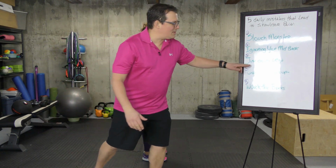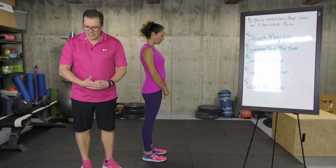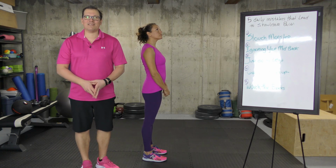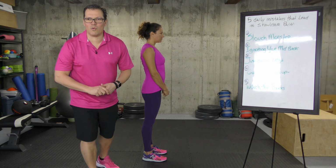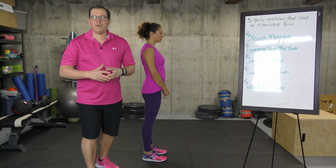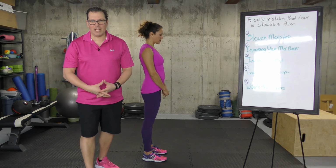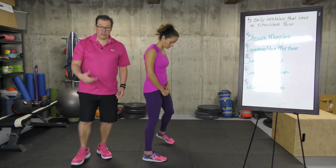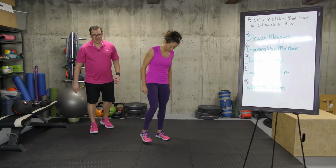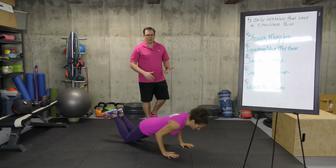Now going to the third thing, just doing legs. This is common when it comes to working out and exercising. A lot of times, the easiest thing for us to do is focus on legs, lunges, and squats. And what we should be doing when it comes to shoulder health is also doing some upper body work, specifically pushing and rowing or pulling movements. So one exercise to definitely include in your routine is some sort of pushing movement like the push-up.